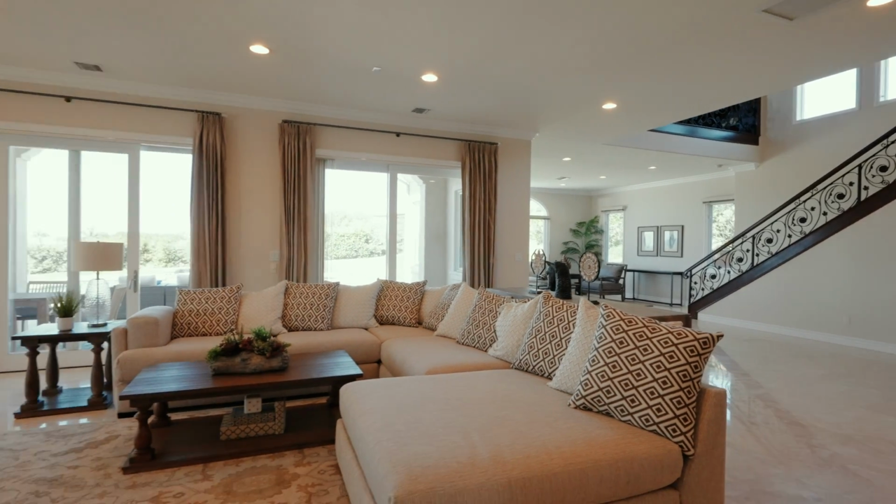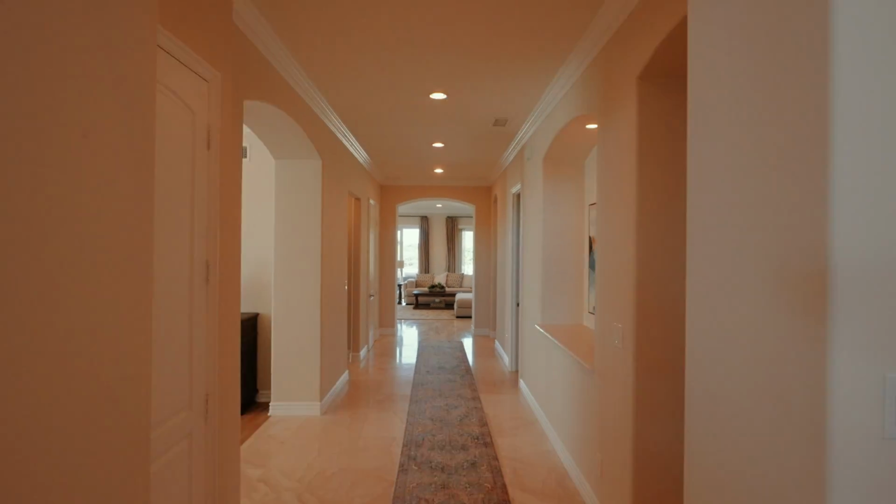This property has 24-hour security and it has an HOA of $460 a month.